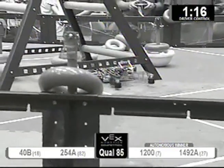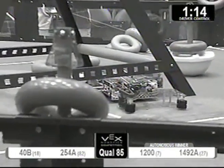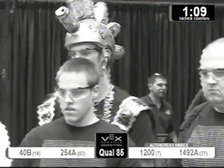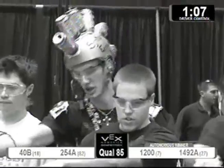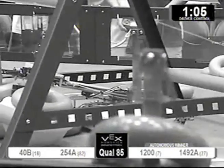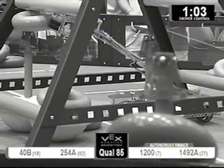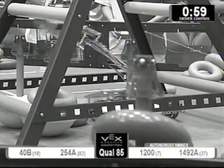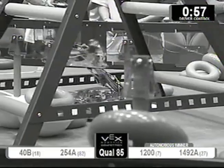254A trying to get under the ladder. Can they get themselves down? They have. And now looking to de-score while under the ladder. Wow! Now this is impressive. Look at this strategy by 254A. This is super sweet. Pulling it out, they de-scored two of them under the ladder.